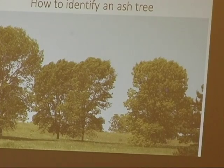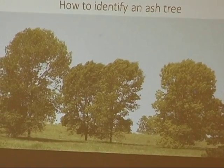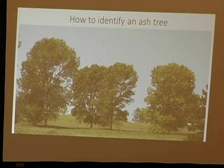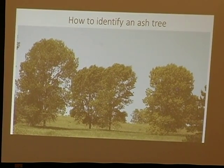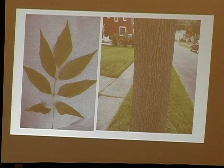So first of all, how do you identify an ash tree? When looking at its form, it has a fan shape, meaning the branches towards the top point straight up to the sky, and as you go lower down the tree, the branches bend towards the ground. As you also notice, the foliage is not very thick, so you can see the branches in between the leaves. Now this is just an example of a green ash tree, but the black and white ash are very similar.